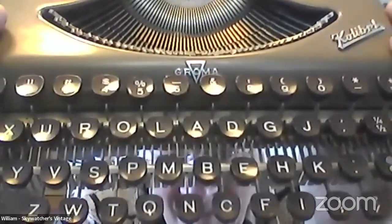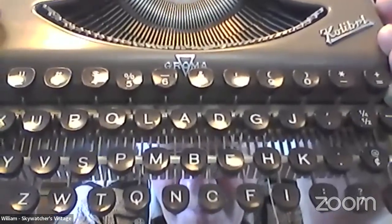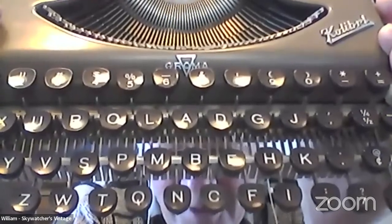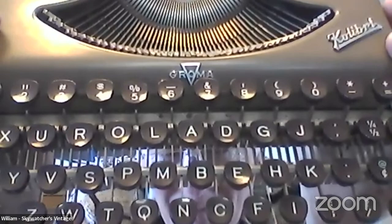Sarah, I've got one from 61 or 62 after they dropped the Groma logo from the center of the ribbon cover, and it doesn't have that stamp on it by 62. But see, I think they stopped doing it in maybe 58 or 59, yeah. Check out the key map on this one though.